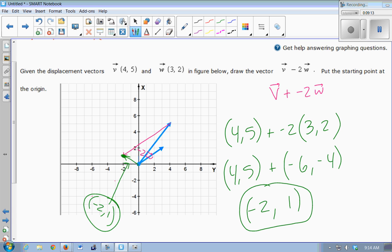Yeah, so you can do this algebraically by just doing negative 2 times w and then adding them together. Add the x's, add the y's. Or graphically by using the head to tail method.